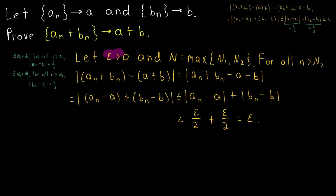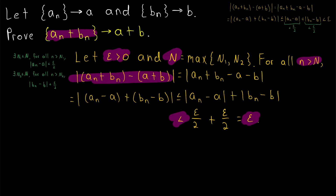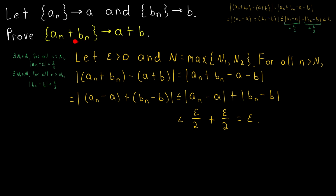And so for an arbitrary positive epsilon, we found a number, big N, so that every term of our sequence after the big Nth term is within epsilon of a plus b. Thus, a sequence whose terms are comprised of the sum of the terms of two convergent sequences converges to the sum of the limits of those convergent sequences. If an converges to a and bn converges to b, then an plus bn converges to a plus b.